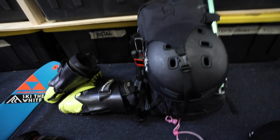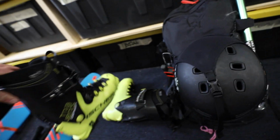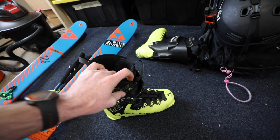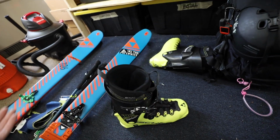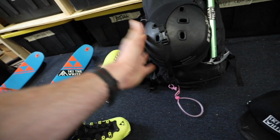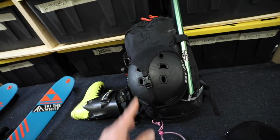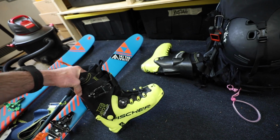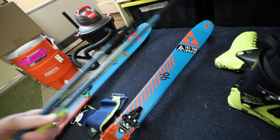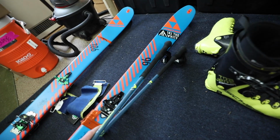I guess I just have some time here to kill. These are the boots that I've been using, the Traverse carbon, and there's really everything for backcountry. They make it different. So this isn't an alpine helmet. This is an alpine touring helmet. These aren't downhill boots. These are backcountry boots. And poles, I got some poles here, nice and lightweight.